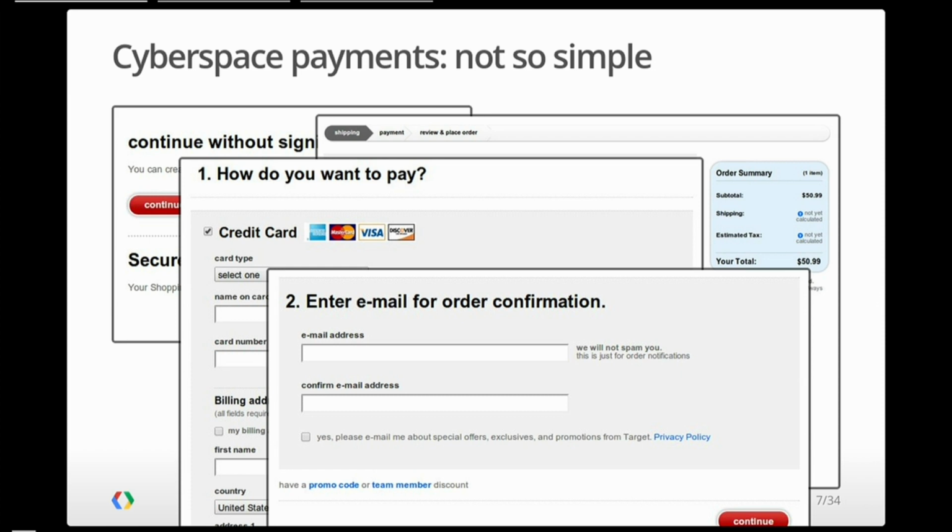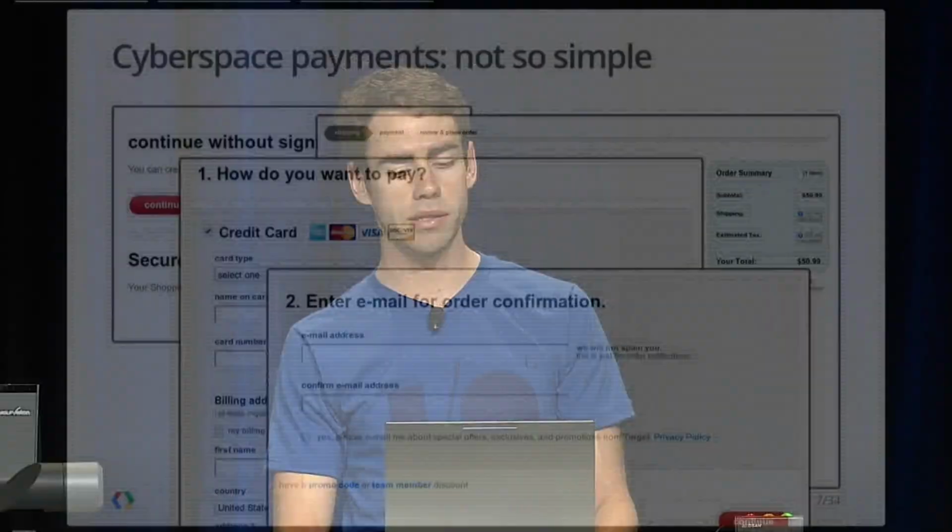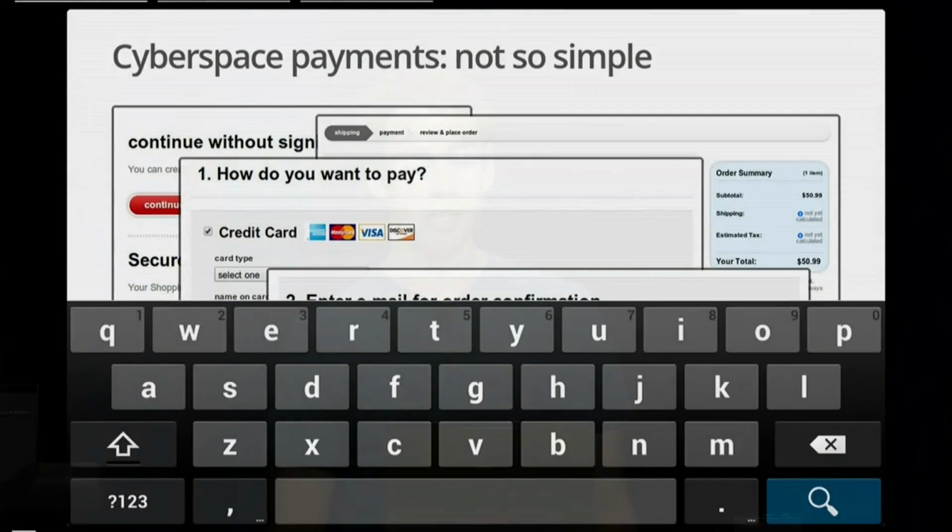Something like 14% of users, if you poll them, will tell you that checkout complexity is one of the limiting factors and why they don't do more online shopping. And then, of course, you might have navigated here on your mobile device, in which case you see something like this. Half your screen is taken up by your keyboard. You're trying to type in addresses and numbers, and things are not easy to get exactly right on a small keyboard where predictive text doesn't help so much. And so the abandonment rate skyrockets up to around 97% on mobile.